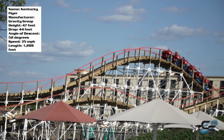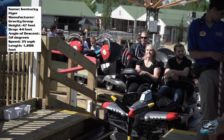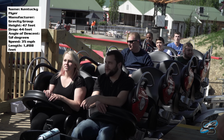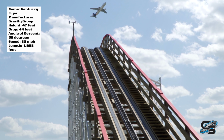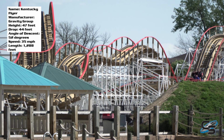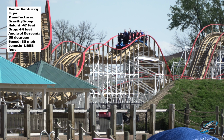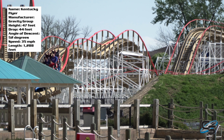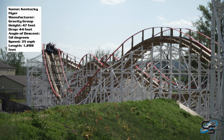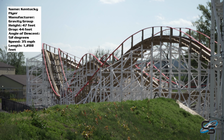But what I love about this ride, it is the perfect definition of a family coaster. What I mean by that is sometimes when you hear the term family coaster, you often think of a toned down ride, something that the kids will like, but the enthusiasts and maybe some of the older kids will be kind of underwhelmed by. But this is the perfect family coaster because everyone will like it.